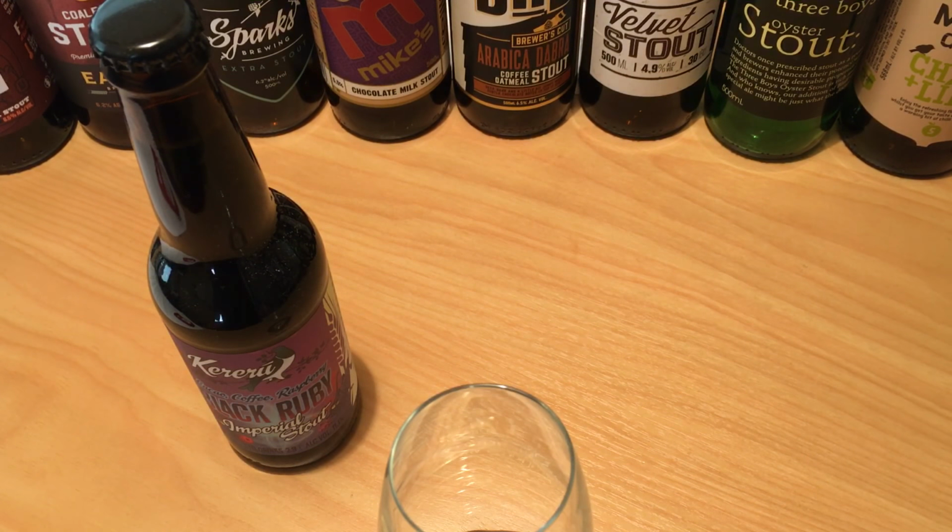Beerjerk beer number 128. So this is a Kereru Black Ruby Imperial Stout with cacao, coffee and raspberry. It's 11.2 ABV, so it packs a fair bit of punch. You can't buy any more of this. It was made specifically for Gabs 2016.